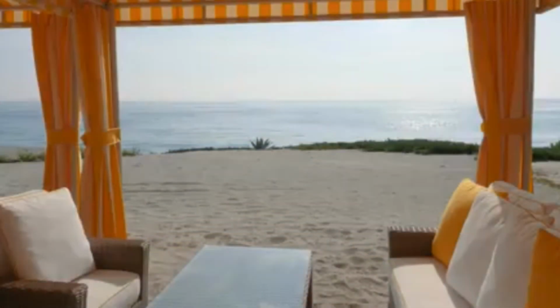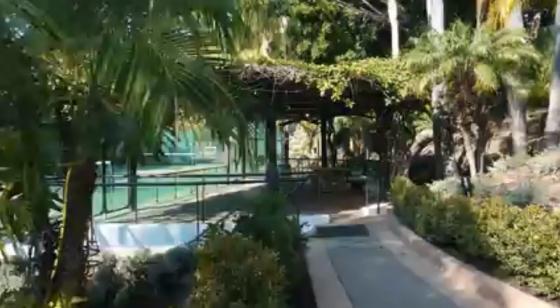So this is the infinity pool. Then on the beach, you have cabanas. So you walk to the beach, you got this cabana that you can spend time in. You could have a party out here with your friends. And then this is the pathway to the tennis court.